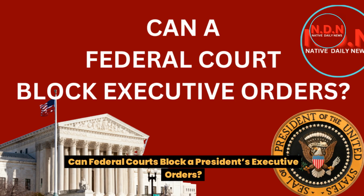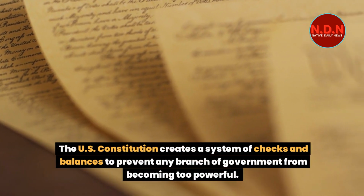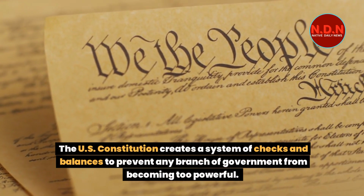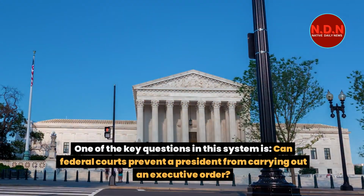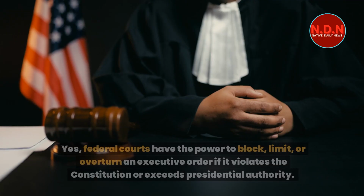Can federal courts block a president's executive orders? The U.S. Constitution creates a system of checks and balances to prevent any branch of government from becoming too powerful. One of the key questions in this system is, can federal courts prevent a president from carrying out an executive order? The court's authority over executive orders.